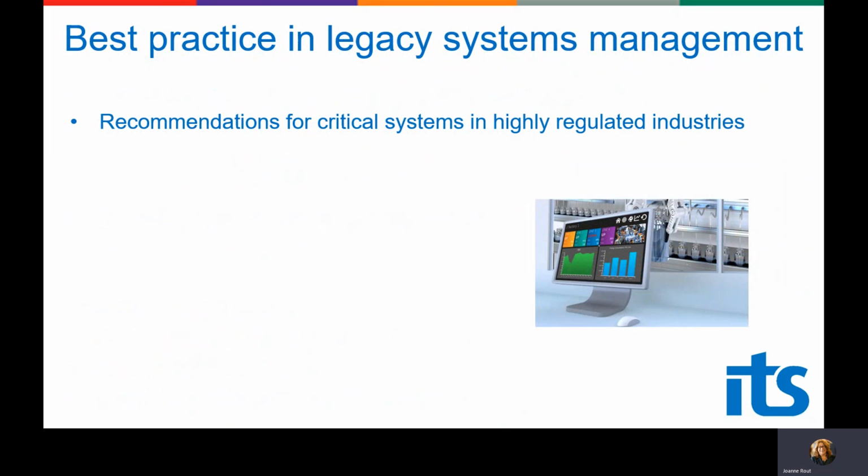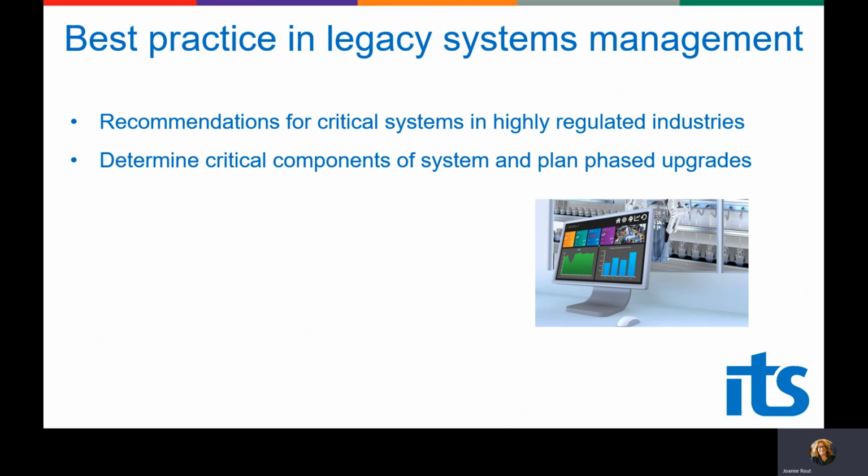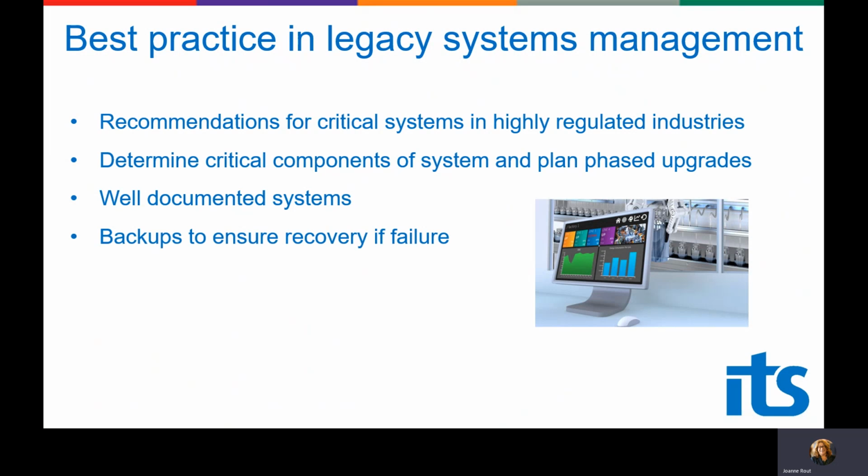I'm trying to bring together now the recommendations for critical systems in highly regulated industries. So it's important to protect what investment has already been made in the systems. Firstly, we recommend that you do an assessment of the obsolescence to determine what's critical to avoid failure and to avoid risk. Then you can put a plan or strategy in place to replace, upgrade, support these systems. The next thing is to ensure the systems are properly documented and backed up in case of failure so that they can be recovered.